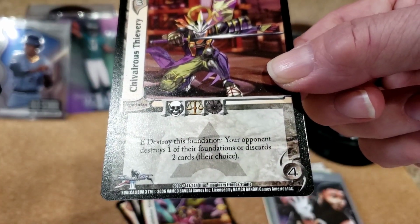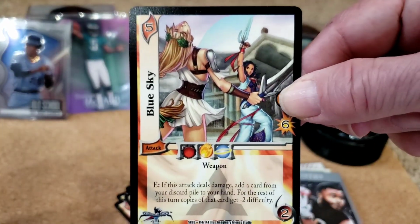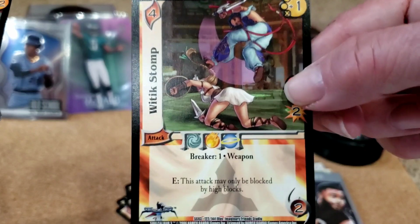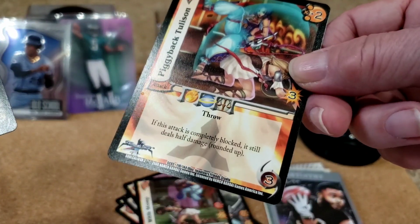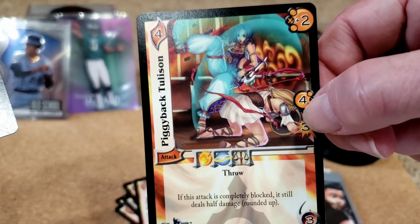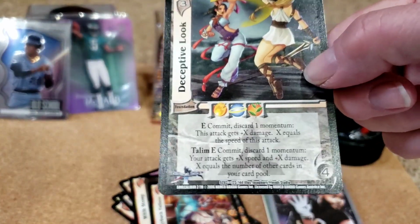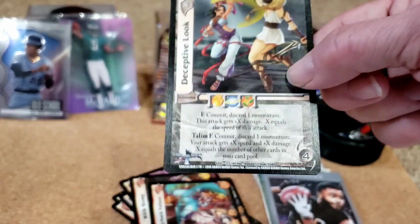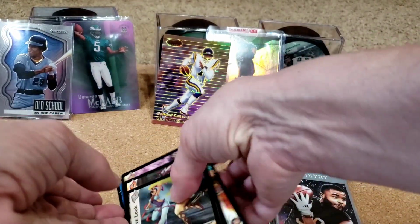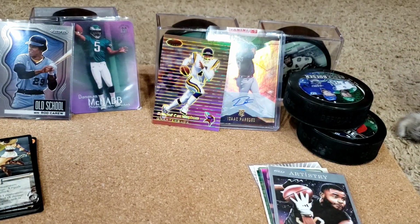Probably some way to tell how rare these are. I'm not totally sure though. Blue Sky Weapon. Wittick Stomp. A lot of kicking going on. Piggyback Tullison. Oh, that's some kind of throw. Ooh, this got to be a more rare one probably in the back here. I don't know. Deception look? I don't know. But, cool. Thank you so much. Again, I believe those come from Old Man Game. Very cool. So make sure to check him out.